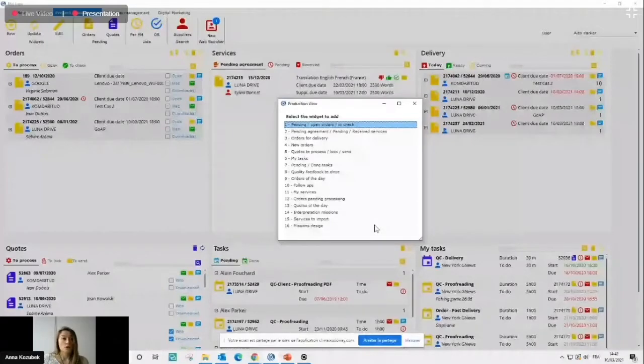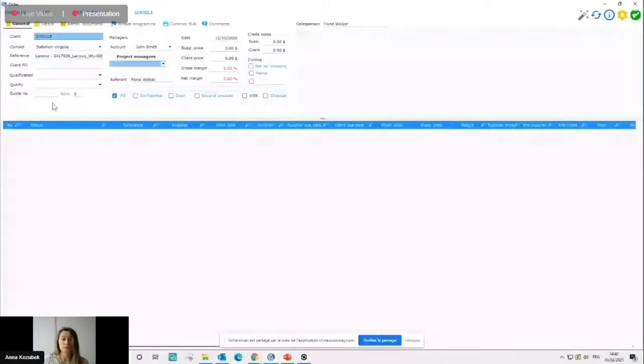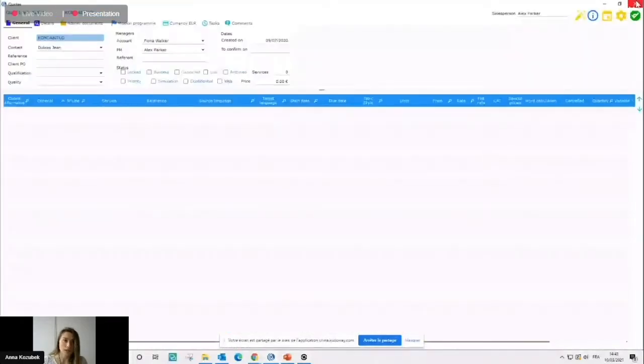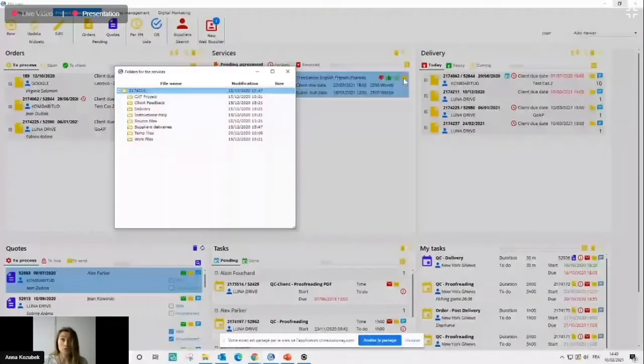Also, in any view, you have direct access to the orders from the widget or to the quotes. Okay, so you don't need to look for any other information outside of LBS. Everything is here. Also, I like the access to the folders of your projects directly from the icon in the widget.